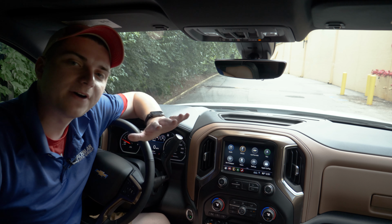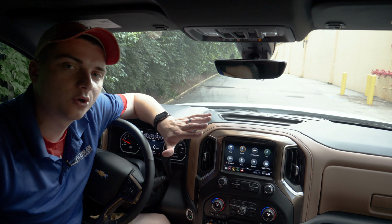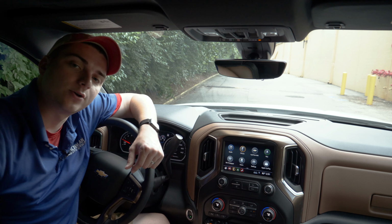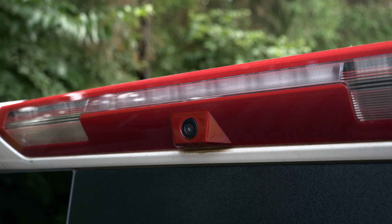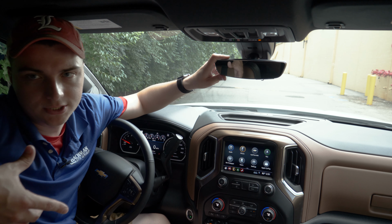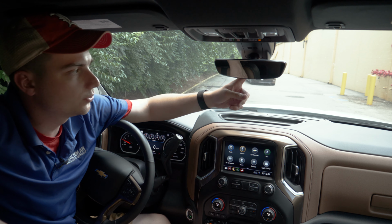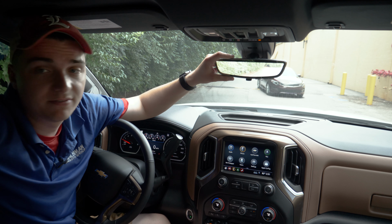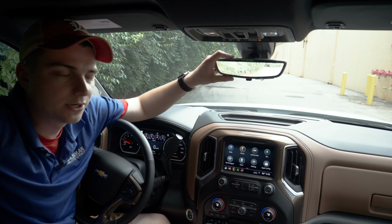All right, now number 5 has to do with the rear view mirror camera. Now, if you're unfamiliar with what the rear view mirror camera is, there's a second camera. On the Silverados, it's on the bed light area. On other vehicles, it's right next to the normal rear vision camera, but it pipes directly into your rear view mirror. And just like the name suggests, you can either use it as a standard mirror or you can flick the switch, and now you have a camera view right there that correlates directly to what's behind your vehicle.